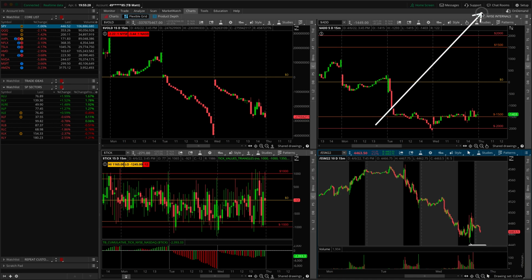Top right-hand corner is going to tell you what this is, how to set it up, and how it'll help your intraday trading. What can we learn about the internals? Well, certainly on the Monday session, as we got the rally, pretty neutral, especially in the advanced decline line, just kind of going sideways here.